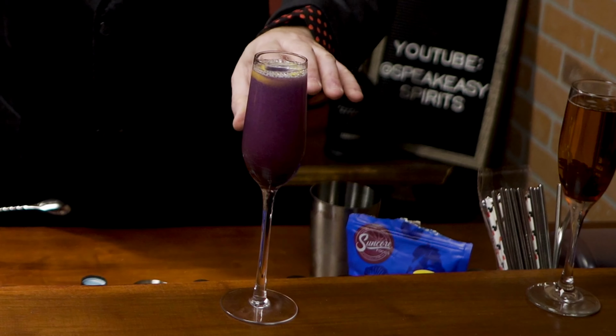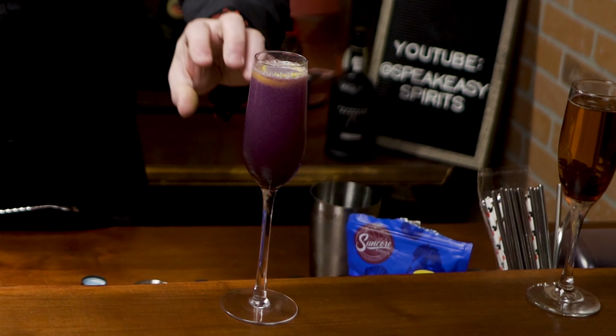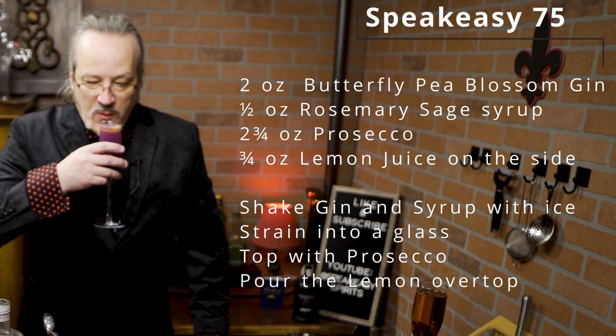This is also one of the characteristics of the Butterfly Pea Blossom and what makes it so weird. When you add lemon juice to it, it lightens it and turns it from purple into a pink color. And there you have the Speakeasy 75.